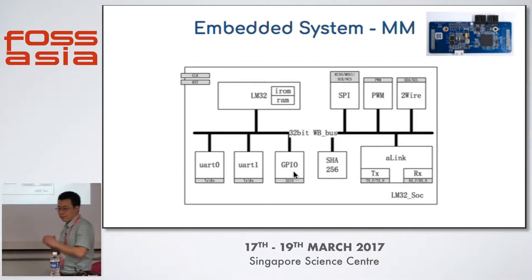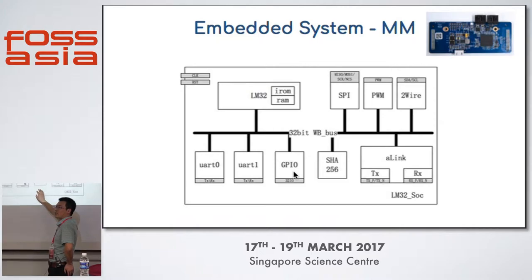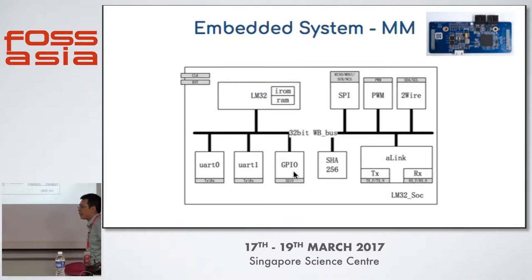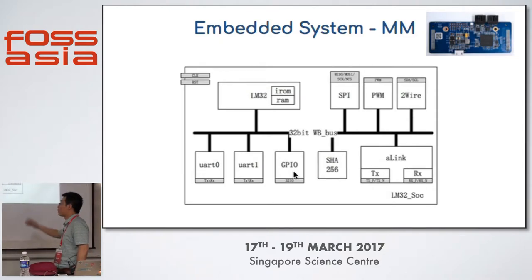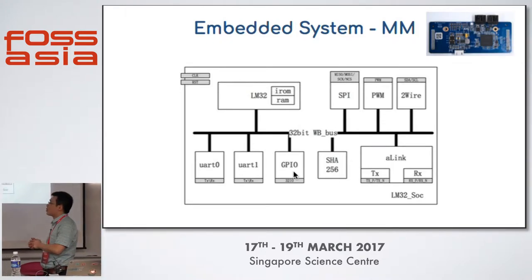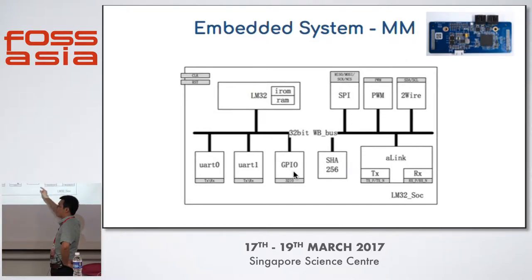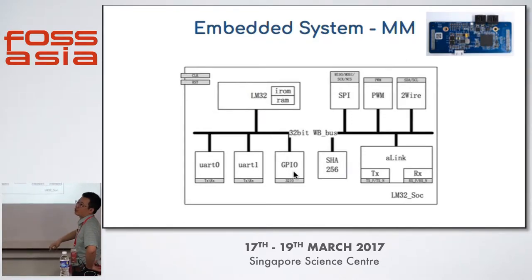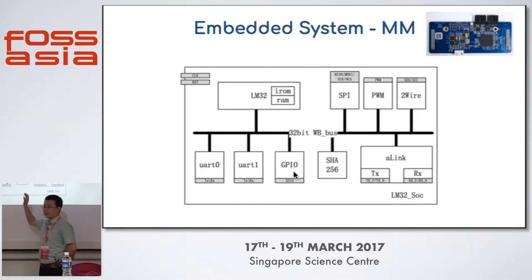So we use the hardware to generate the task for miners. It only supports the three-term protocol, if someone knows. It's usually used in Bitcoin if you use the MM. I mean, if you want to change to an altcoin, maybe changing just this hardware is enough.